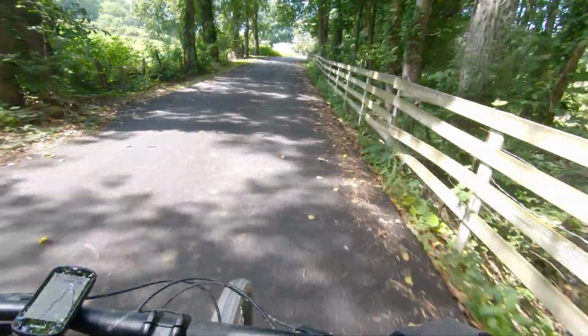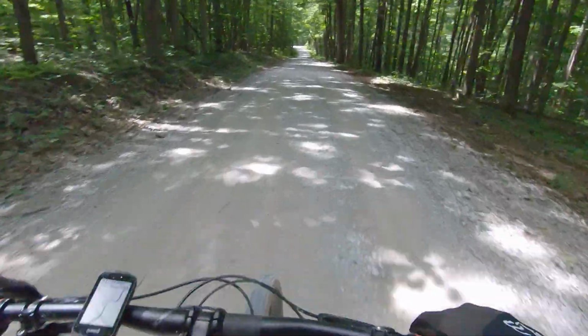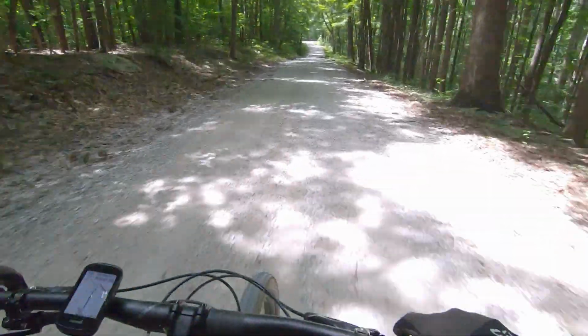My ride included paved roads, gravel roads, wide trails, and single track, even though I deviated from my intended route. The link to Ride with GPS shows my actual route, not my originally intended route.